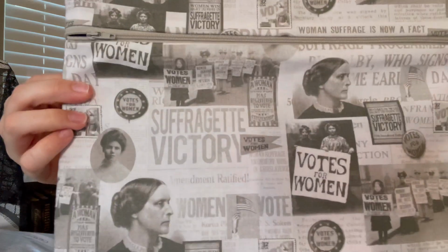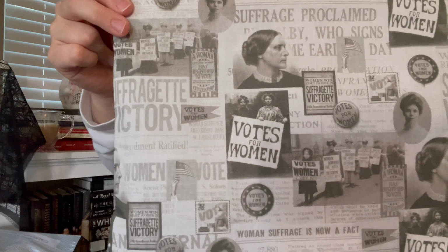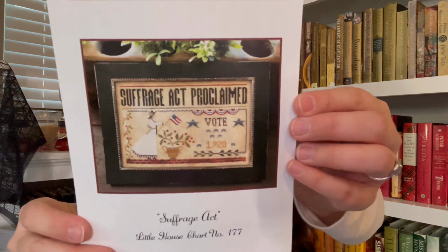The next one I have is again in another me-made bag. This is some women's suffrage, like votes for women, suffragette victory, stuff like that, fabric. And I decided to start Little House Needleworks, the Suffrage Act. Let me pull it out of the bag so it's not all shiny. So I decided to start this one.